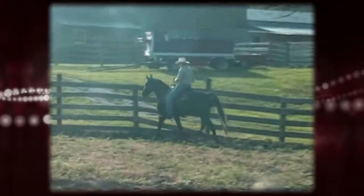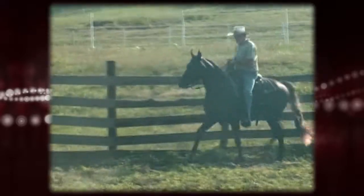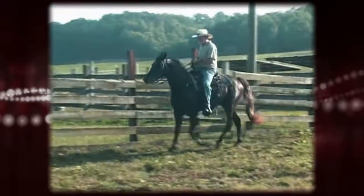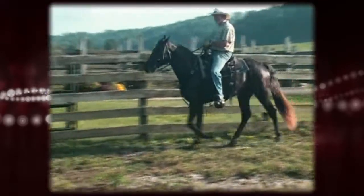Just a nice horse. He has that beautiful color that's very, very rare in our breeding program. It's very rare in the Foxtrotting world. He's got a beautiful head. He really has a great disposition. Any one of us here can handle him.